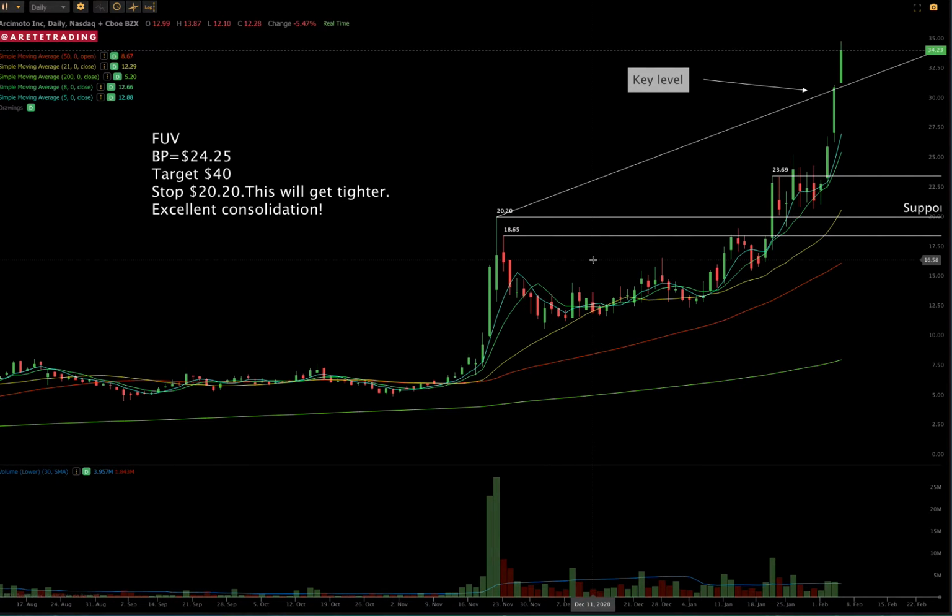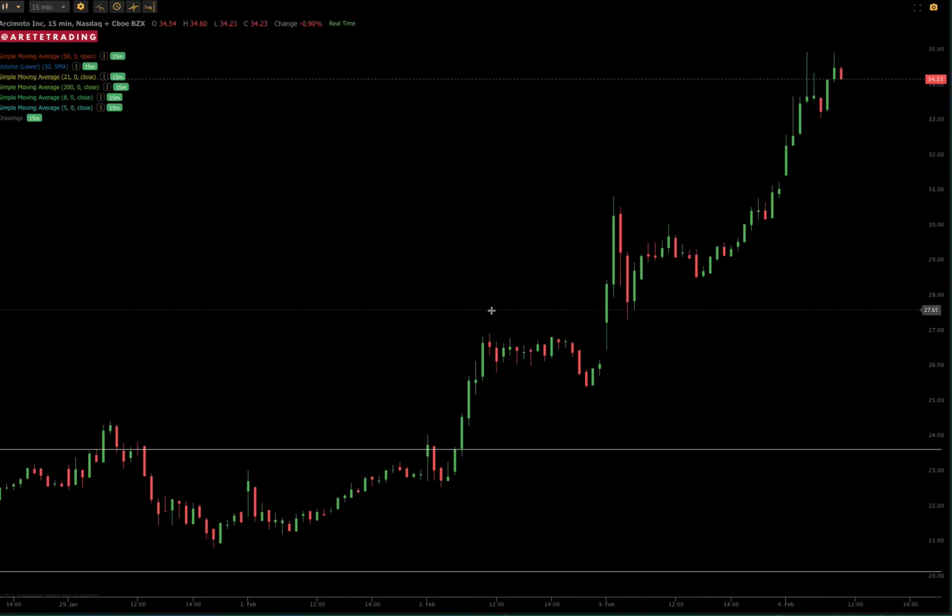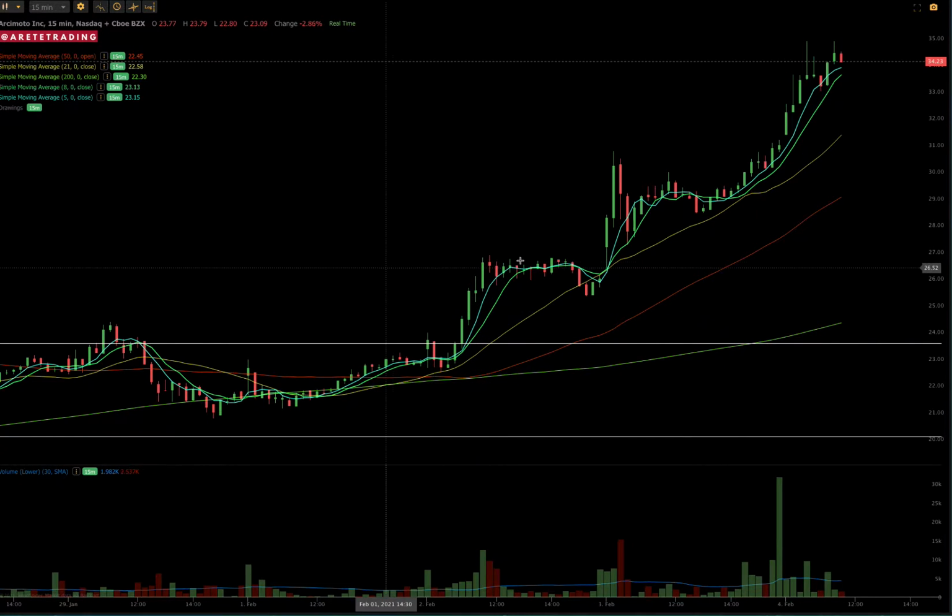So in regards to FUV, we talked about this last night, that this is a key level and we need to flip here. And that's exactly what we did. So the open was the low and then we just ripped. I felt like we're putting in a short-term top, and I said it earlier today. We're starting to reverse that really quickly here.